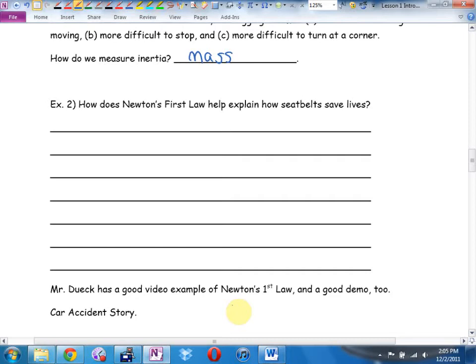So having said that, how does Newton's first law help explain how seatbelts save lives? If there was not a seatbelt and you hit a head-on collision, what would your body want to do? Newton's first law says it wants to keep going in a straight line at a constant speed. And the only way it can do that is to go through the windshield or go slamming into the dashboard.